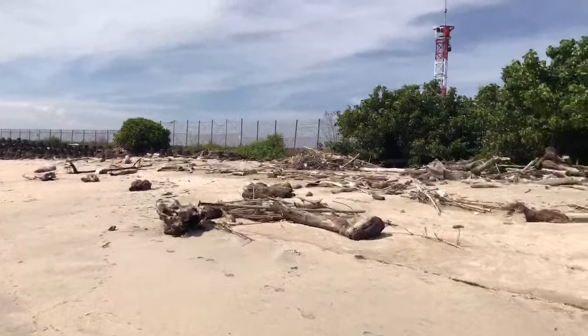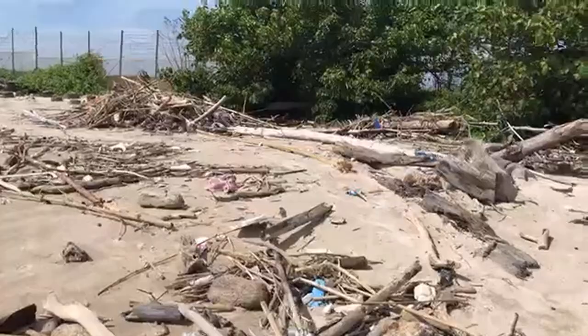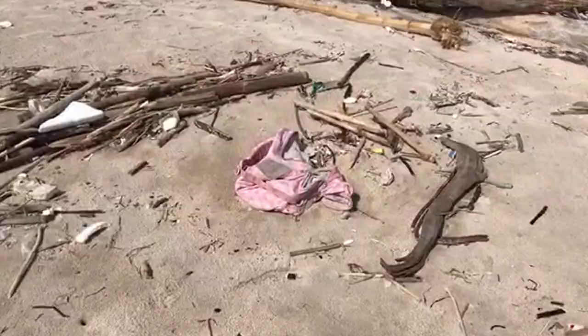Well, a lot of woods in here though. Look at these woods, man. This is really good for barbecue. Yeah, it's the best for barbecue. We can see also in here, a lot of bags in here as well.